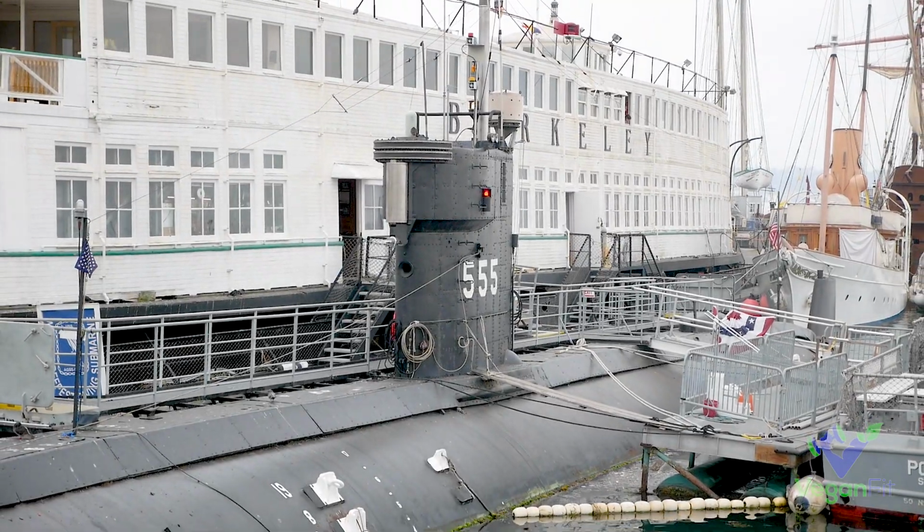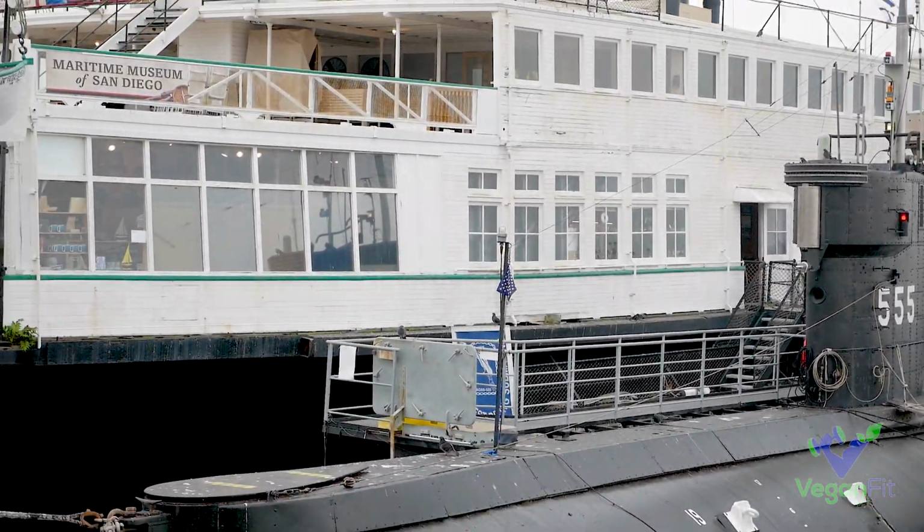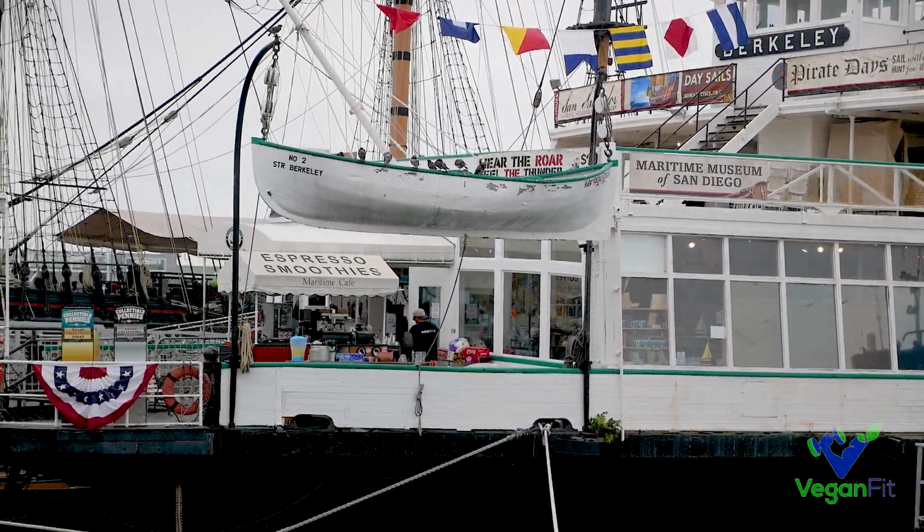Cool spot that we came across. I'm not usually a big fan of boats, but there were so many different ones here. It was pretty cool to see. They had everything from a sub to like a pirate ship and everything in between.